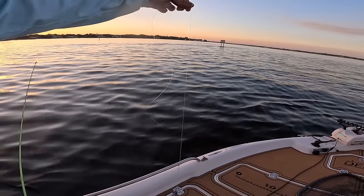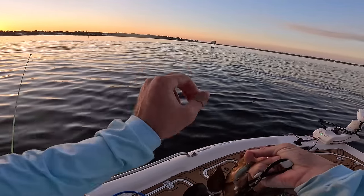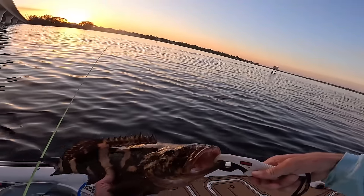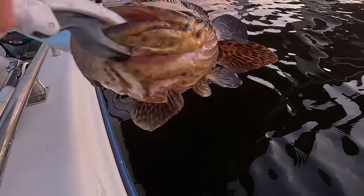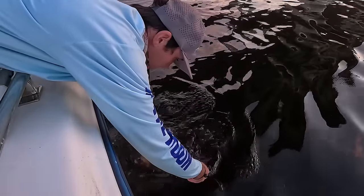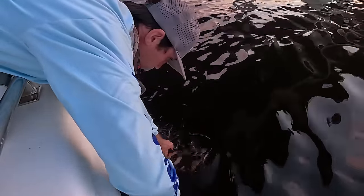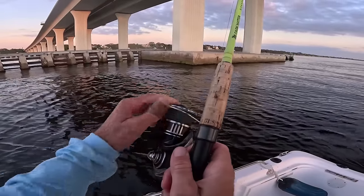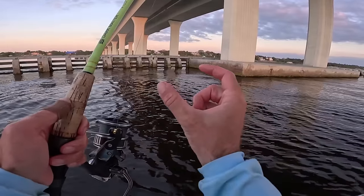The hook is fine, and somehow I don't have a single nick on my leader. I got lucky. That's a chubby juvie Goliath. All right, let's get this little baby back. There he goes. All right, let's get back down there. I'm gonna try the shrimp again, but if this doesn't work, I might have to go back to that little 3-inch swim bait.